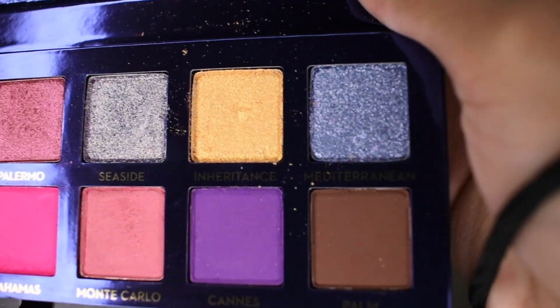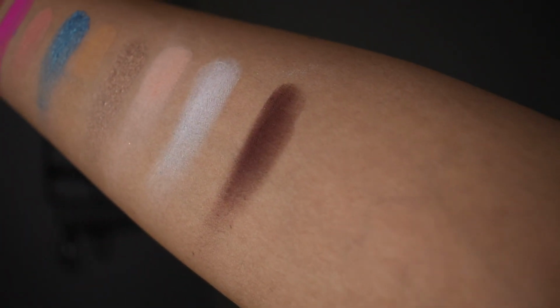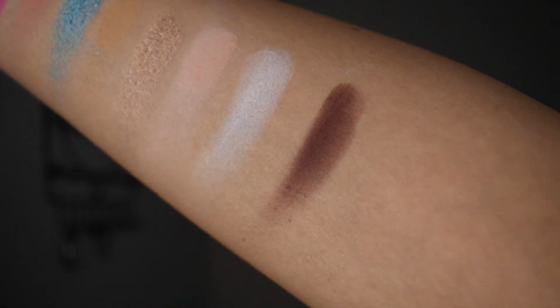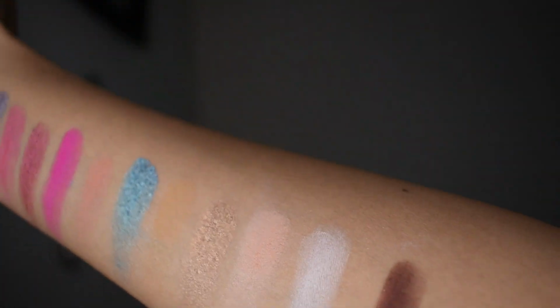And now let's swatch Palm right here, just this basic brown color. It's just kind of a regular brown color, and I'm glad that they included this in the palette, just so we have our transition shade, our lid shade, and also kind of a crease color. So I like it. It's just a basic brown, can't really complain.